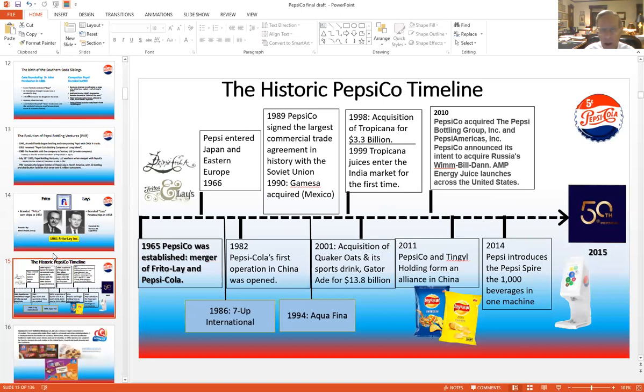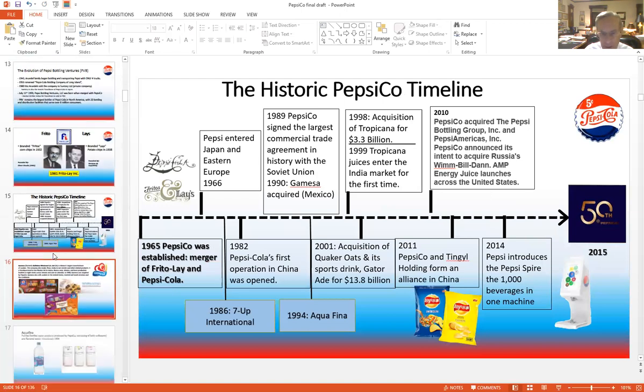that PepsiCo has grown through a series of strategic moves, of acquisitions and mergers, and continually looked for opportunities where there was market opportunity or growth and greater growth potential, and then acquired a strong company in that growth area. PepsiCo has been very much an acquirer of other companies.